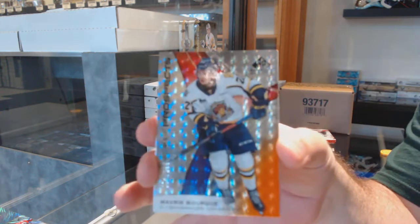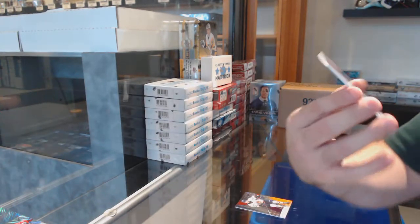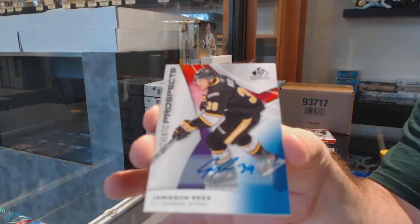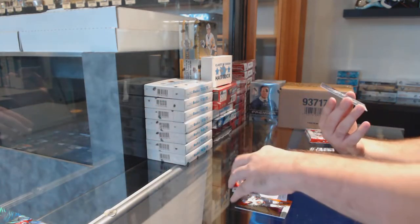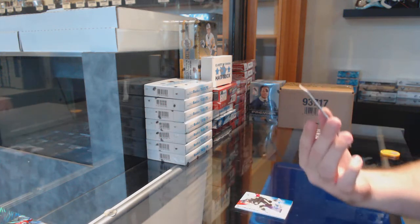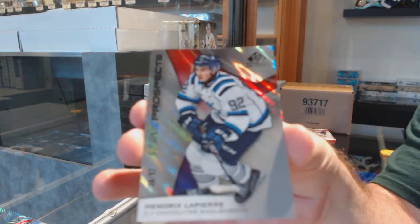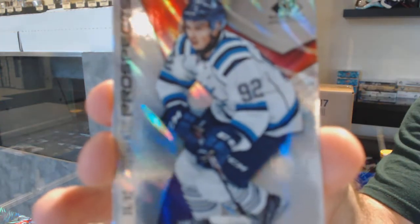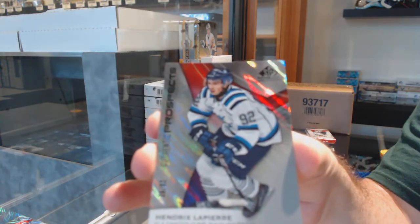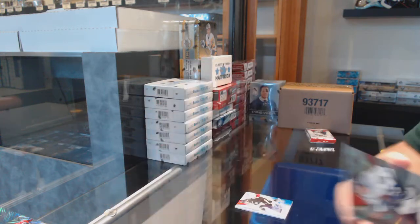Maverick Bork, numbered 71 of 199. Maverick Bork. Autograph of Jameson Reese. Autograph, Jameson Reese. And we've got number 36 of 92, so six spot, Hendrix Lapierre. Out of 92, Hendrix Lapierre. Very nice.